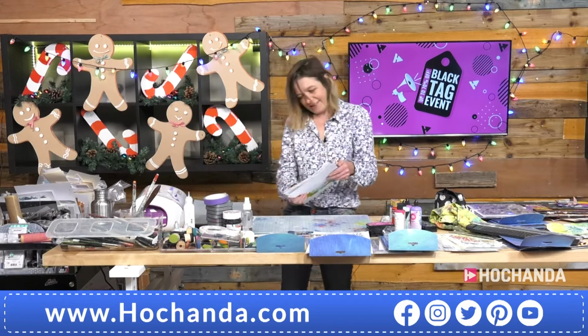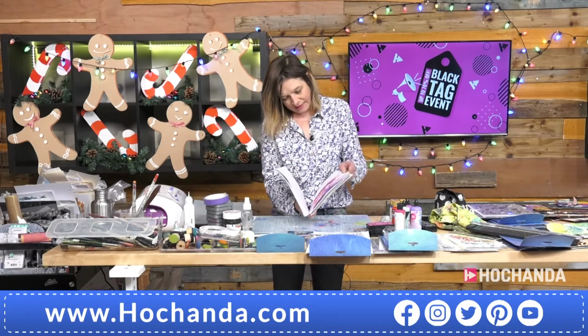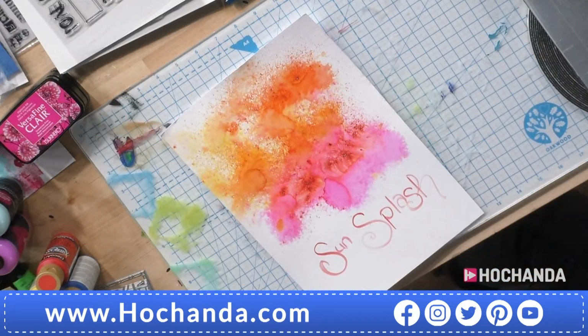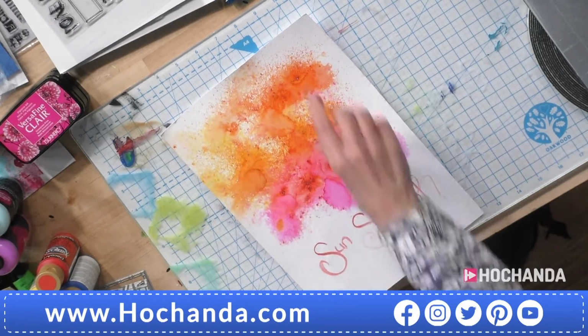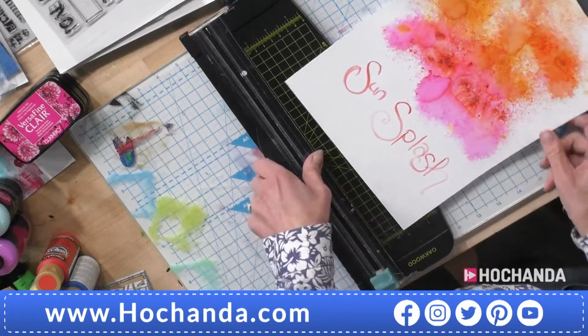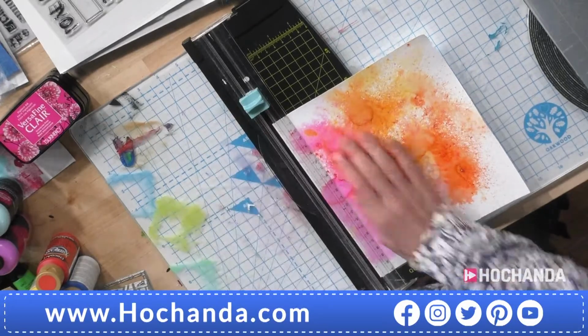Go with your heart. So what I'm going to do is I'm just going to take a little background, and this is actually a background that I've used. It's on super smooth card, and it's using Lindy's Stamp Gang, and it's called Sunsplash. And really, I shouldn't be using this because if I have this back on again, I'm going to have to make one of my things.